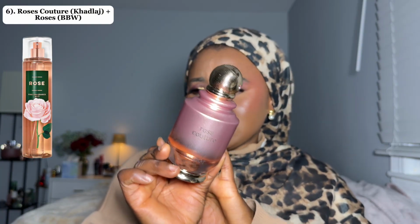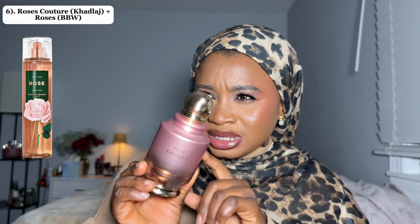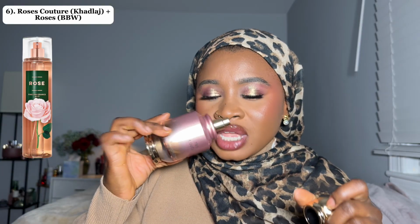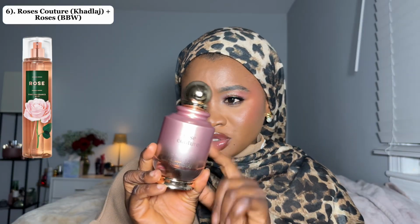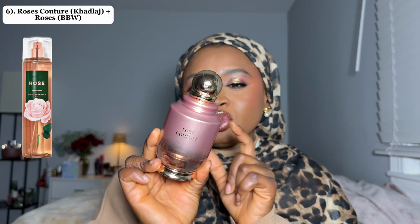and I find that there's a bit of a cleanness to this particular fragrance as well. The more that I have it, and when I spray it on my skin, the more that it softens up, the more that I get this almost aquaticness to it, which is not outright. Let's say that I get a freshness to this particular fragrance. It's really pretty. It's really, really nice. So this particular one, Roses Couture by Cottage, if you pair that with Roses by Bath and Body Works, I feel like you will get a really nice, clean type rosy scent combo.